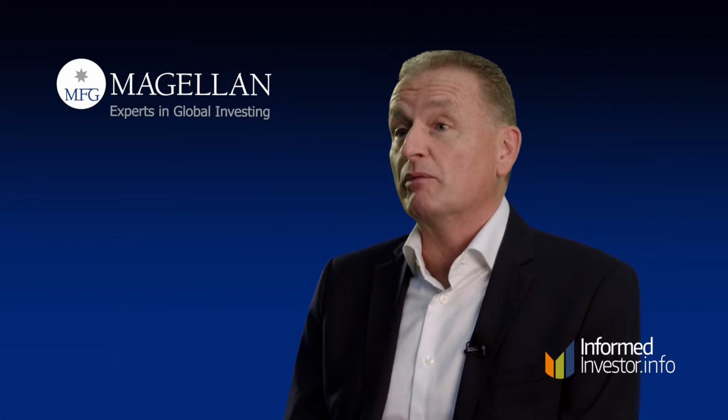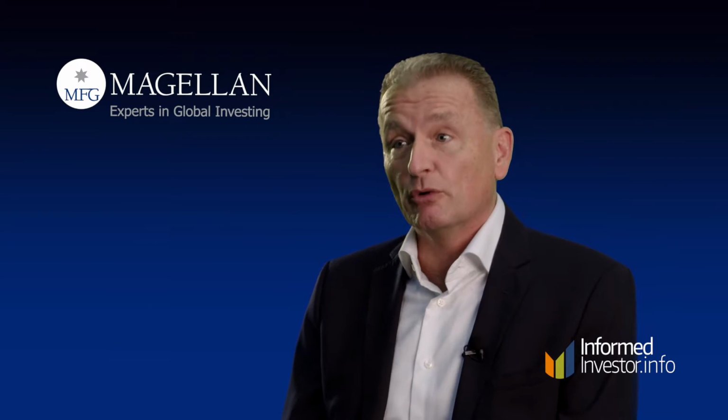Well, the active component in the reference to active ETFs is effectively describing the nature of investment management. Unlike traditional exchange-traded funds, where they track the composition of the actual makeup of the index, active refers to basically some fundamental research where companies are selected for inclusion in the portfolio, hence the name active.